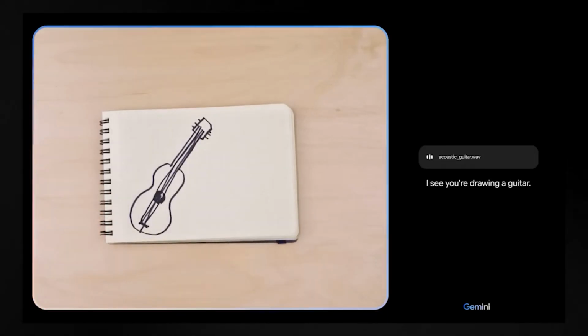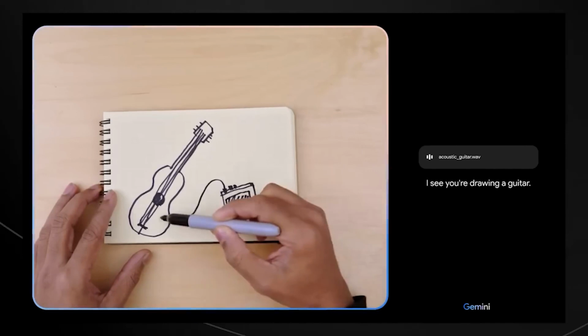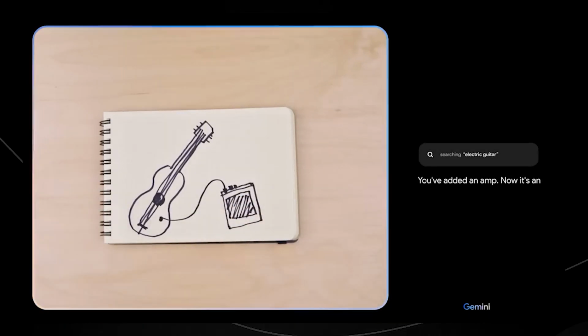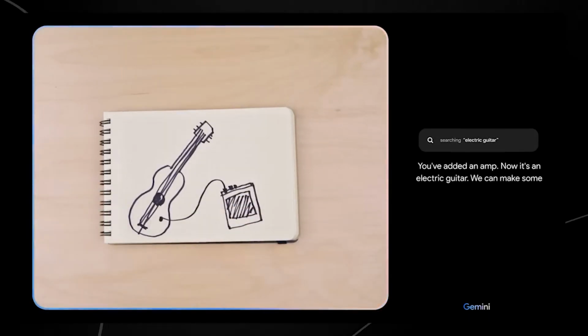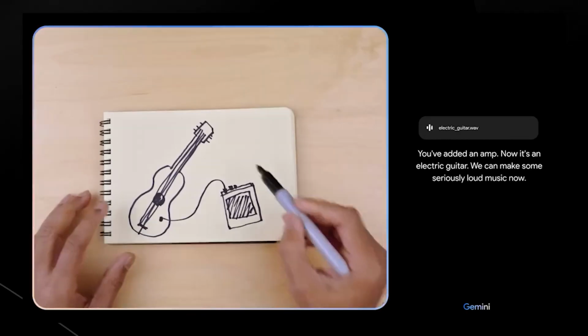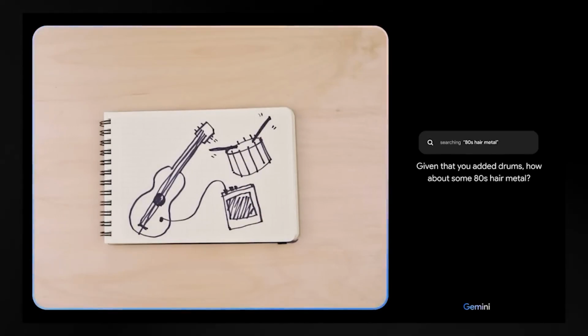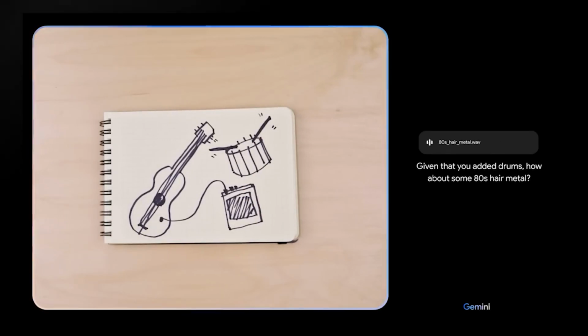I see you're drawing a guitar. You've added an amp. Now it's an electric guitar. We can make some seriously loud music now. Given that you added drums, how about some 80s hair metal?